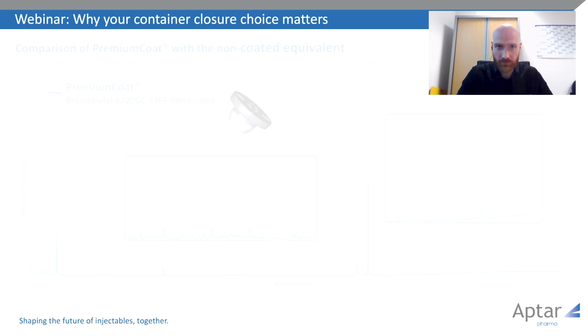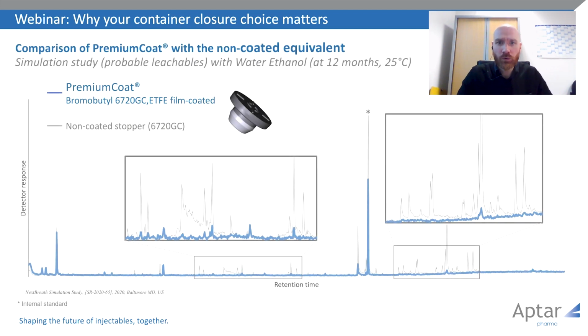What we found, and what you can see here, is that the PremiumCoat stoppers with the ETFE film demonstrate significantly fewer compounds leaching into the solution versus the non-coated stoppers made with the same bromobutyl formulation. The peak you can see with the asterisk is an internal standard that we added to each sample before the analysis. We leverage a state-of-the-art formulation and process and produce the same ETFE coating as market standard. These components are available ready-to-use and with a data and service package.